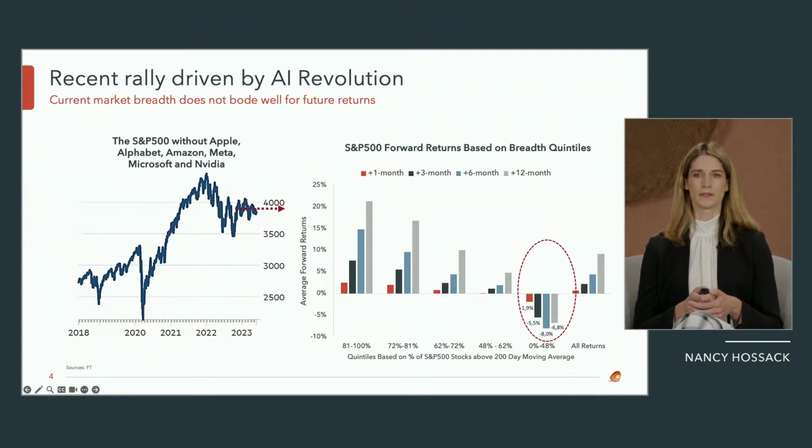Interestingly, if we look at breadth, it's another measure of how wide the rally has been in the market. Essentially, this is done on the number of stocks on the S&P 500 that are above the 200-day moving average. We can see that the breadth in the current market is actually in the fifth quintile, so we've emphasized that with the circle here. And typically, with breadth as poor as we're seeing right now in the S&P, returns going forward tend to be quite weak. And so we are cautioning investors not to get caught up in this rally.